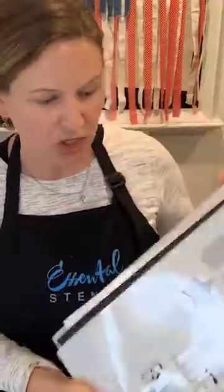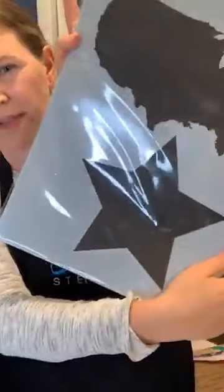Yes, so these are the stencils for the month, this month. If you join now, you would get the set of 3 that I showed you. The big set. And then you can choose, if you want to, pay an additional fee to get that extra one, the add-on stencil, which is the US and the star. So yes, that is for this month.